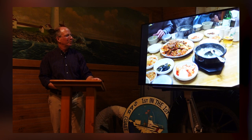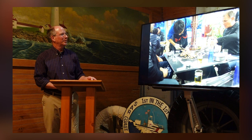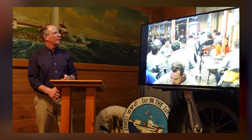Here's a good grill with charcoal. That's barbecued pork. This is called the Huan Pun Gi. This is the vent which sucks the smoke up from the grill. This was a great place called Noksen Drum Tong, gravel floor, right in Okpo.